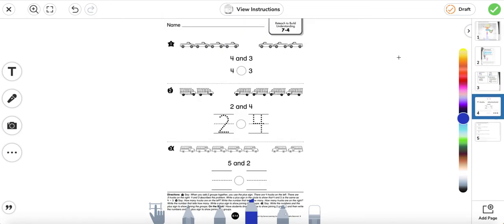Okay, next we're going to move on to math. For math, we only have one worksheet. And we are still working on the plus sign. So here we have four cars and three more. What sign do I need to put to show that I'm joining them? The plus sign. So let's go ahead and draw our plus sign. Can you tell me what is 4 plus 3? 4, 5, 6, 7. Yes, it equals 7.